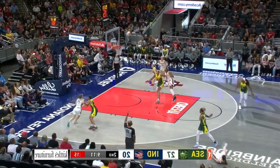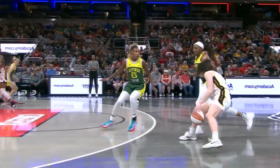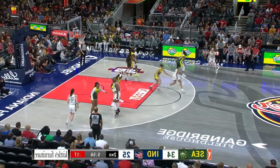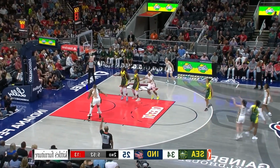Clark over Horston, hits a 3. Horston's got to come with hands up. You can't let Clark see them. So when Caitlin goes off the ball, typically she comes off a stagger on the weak side, but she comes off a pin down here, wide open. Bang!